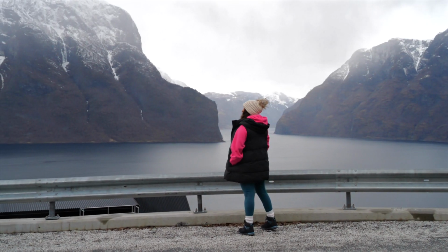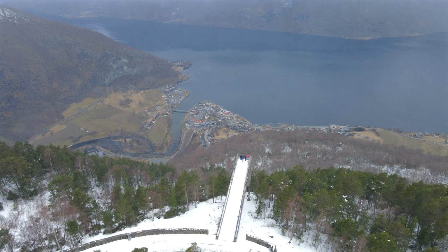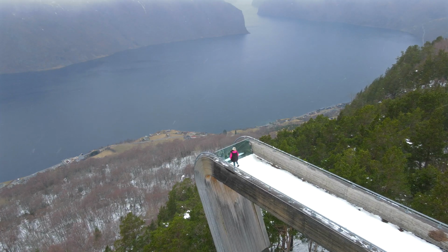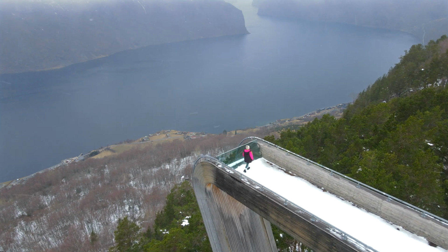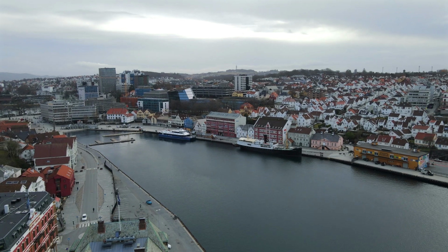So you may know that Norway's stunning landscapes include the famous fjords. They are spread all over Norway, so if you don't know, a fjord is a long narrow inlet of the sea surrounded by huge massive mountains. The main one in this town is Lysefjord.